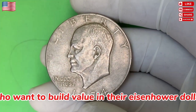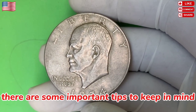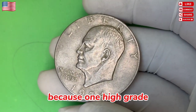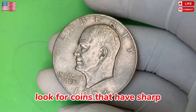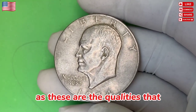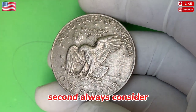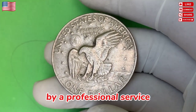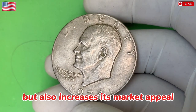For collectors who want to build value in their Eisenhower dollar collection, there are some important tips to keep in mind. First, always aim for quality over quantity because one high-grade coin is worth more than dozens of worn examples. Look for coins that have sharp details, minimal marks, and strong luster, as these are the qualities that auction buyers will pay top dollar for. Second, always consider certification because having your coin graded and authenticated by a professional service not only guarantees its authenticity but also increases its market appeal.